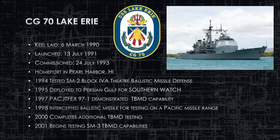The Lake Erie becomes NAVSEA's test platform for theater ballistic missile defense. She is given test after test for all these different versions of the missiles under different conditions, and she's doing really well. In 1998, she intercepts another ballistic missile for testing on a Pacific missile range. So year after year, they keep pushing these tests on her, and she's just performing outstanding. In 2000, she completes additional theater ballistic missile testing in the Pacific. In 2001, she begins testing the SM-3 theater ballistic missile defense capabilities.